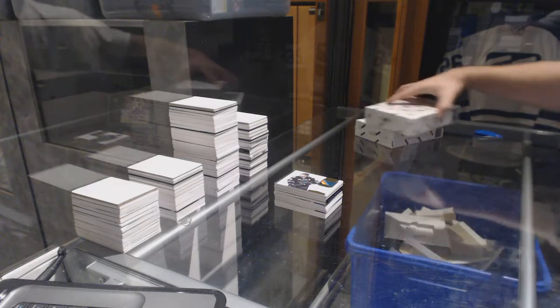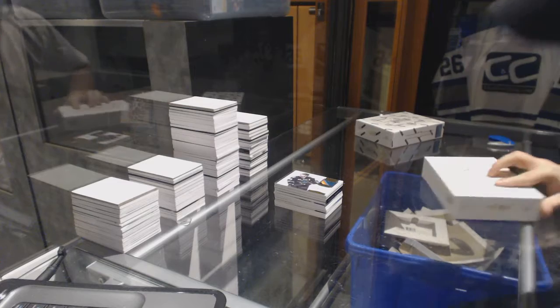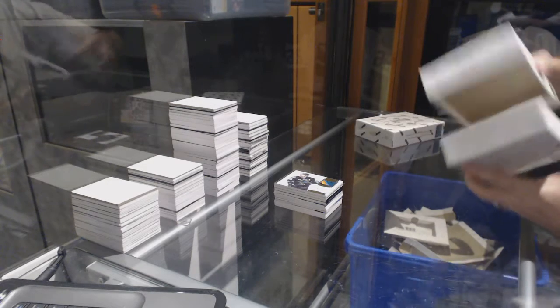Well, you guys have pretty much killed the two big case hits. You got the short print rookie patch auto and the booklet. So you guys have picked really well.